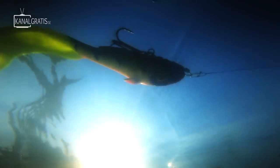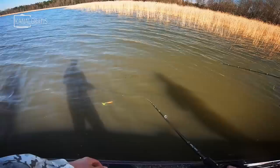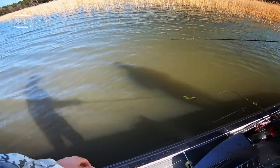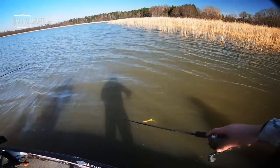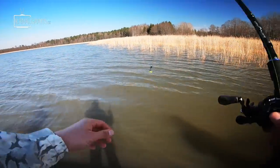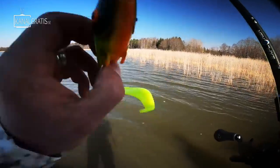Now this one. Look at the hook. Massive hook. Is that a pro style? That's pro. But not as pro as this upside down presentation of this one. Just look at this. Oh my god, Pontus. Crazy. That's a life hack. Pretty cool. Never seen that before. You're all doing it wrong. If you put the hook on the belly like normal, you're doing it all wrong.